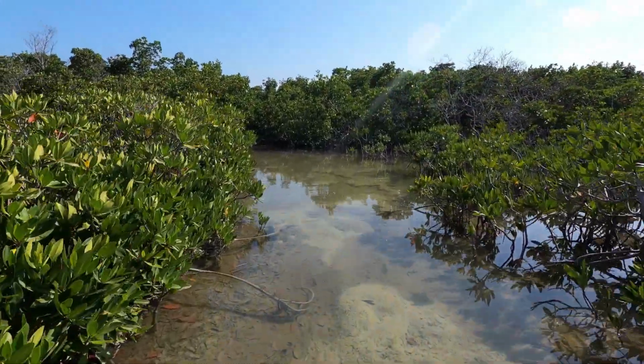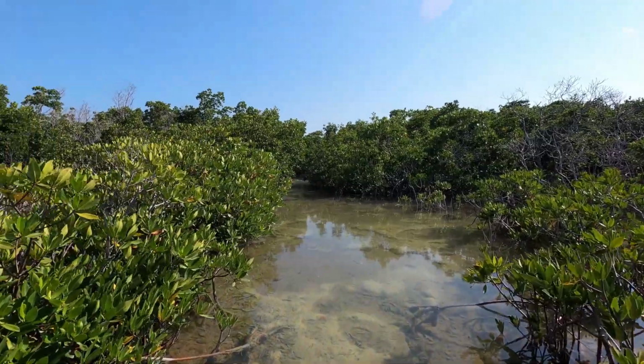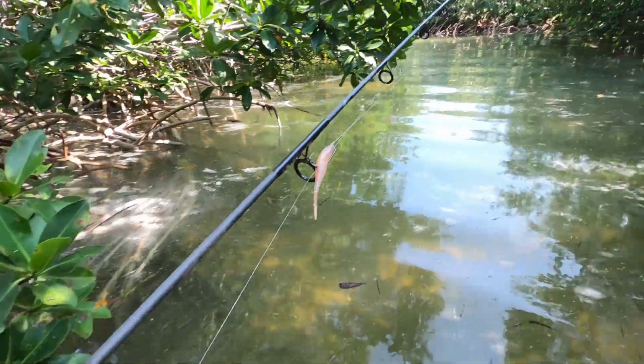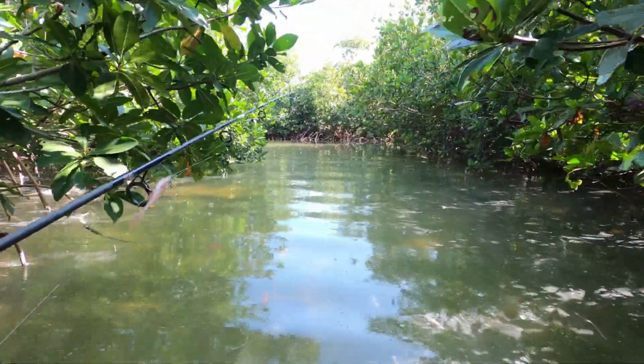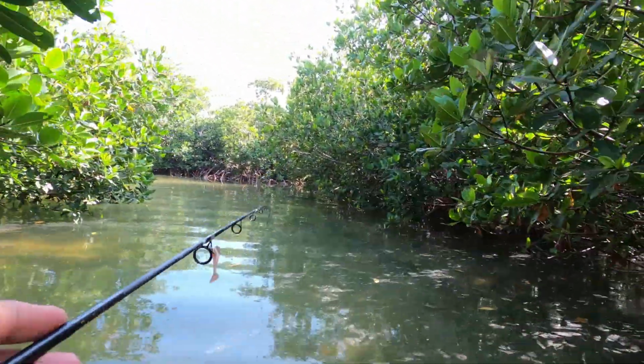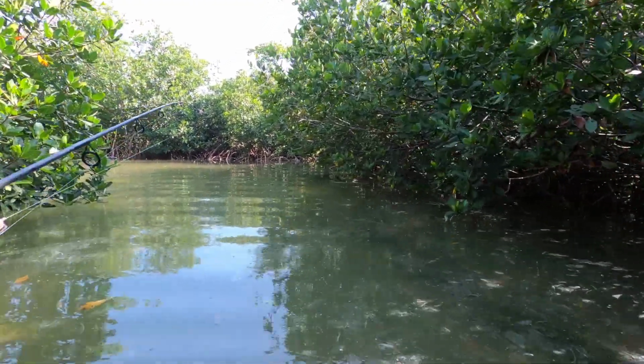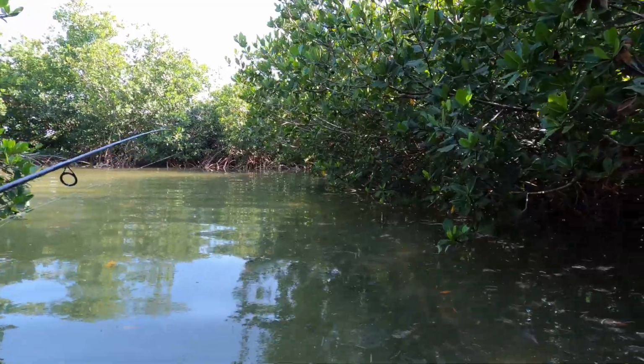Man, the tide must be way up. Definitely not the right time to be doing this. Holy crap. I'm like waist deep on the trail. I see like nervous water up there. That doesn't make me feel any better. It feels like Gator City right over here.